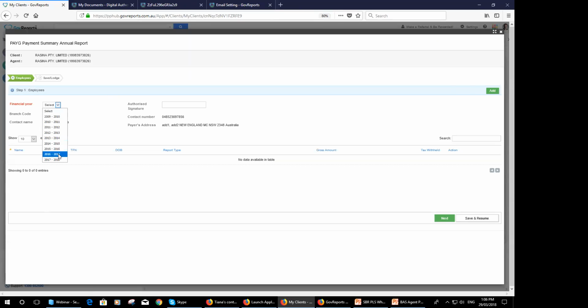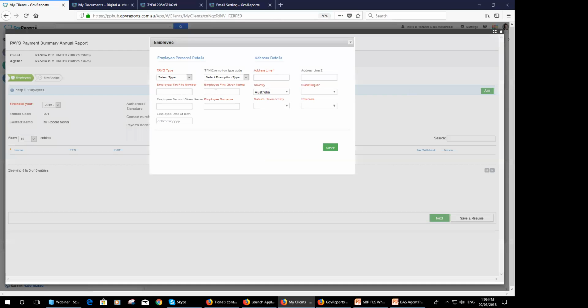So for example, we're going to do the 16-17 PAYG payment summaries. If I am assuming that I am the person, you can then add the employees. Once you add the employee, you need to select what type of PAYG payment summaries you need to do for the clients. This is particularly useful for your small business clients that do not use software or use outdated software and are not up to date with some of the legislation.